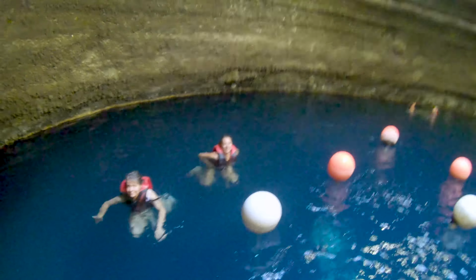I have to say, totally different experience. I know we have done Devil's Den. And Devil's Den has the shrubbery coming down. That's the part that is beautiful. It's beautiful to the eye, but when you go into the water, it's freezing. This one, totally different experience. It's just nice and warm.